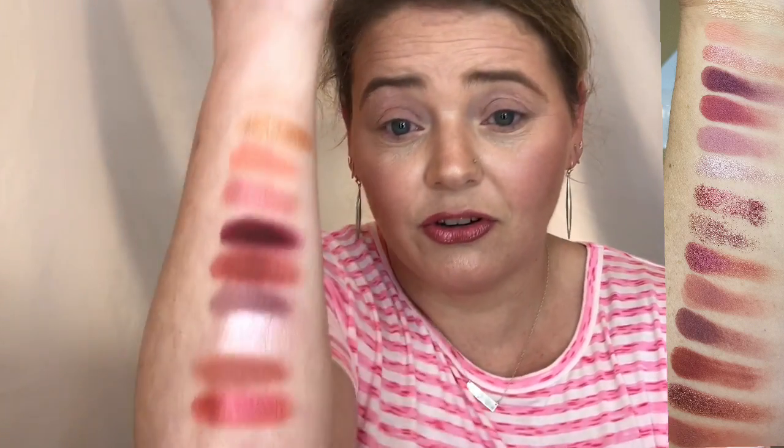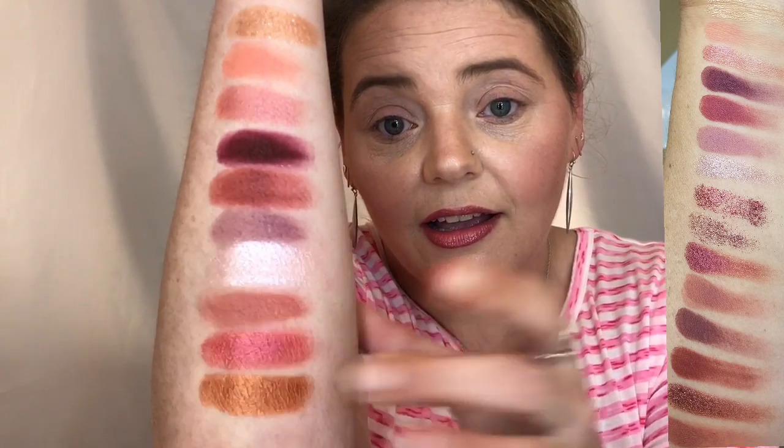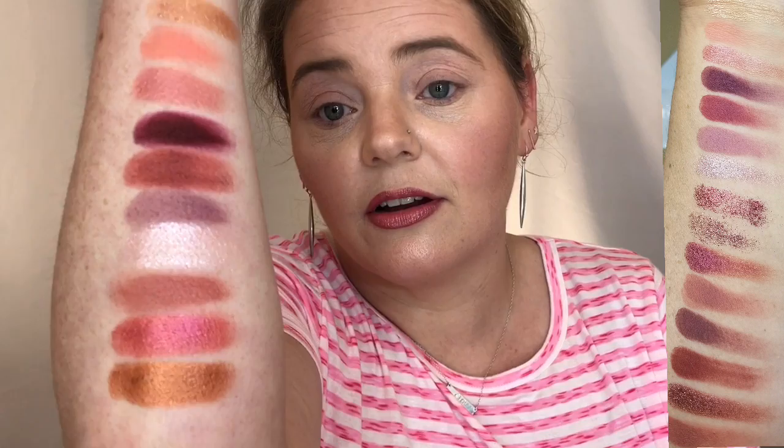And this is a gorgeous color as well. And you guys know how I am about golds. But with this palette, it is super gorgeous. Look at that. It's not even gold. It's like a rust color. It's so pretty and it's so soft.